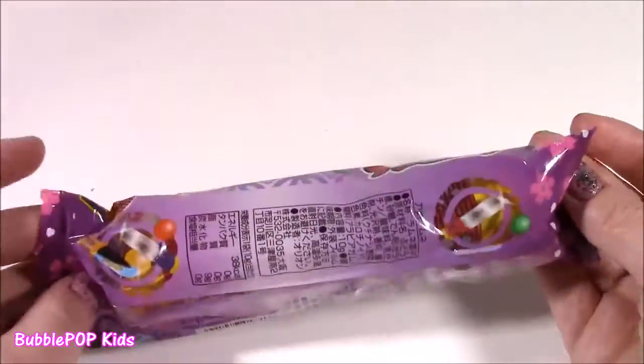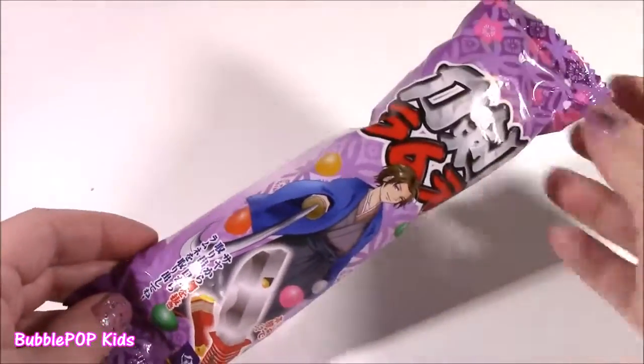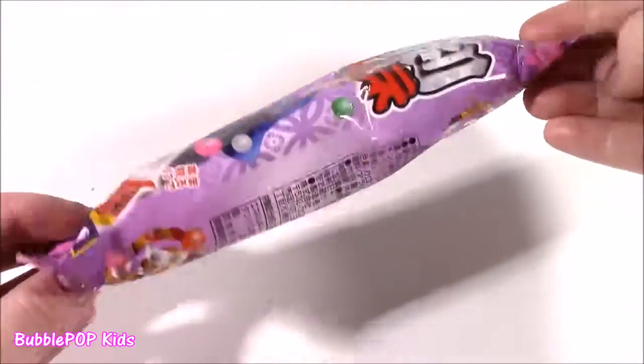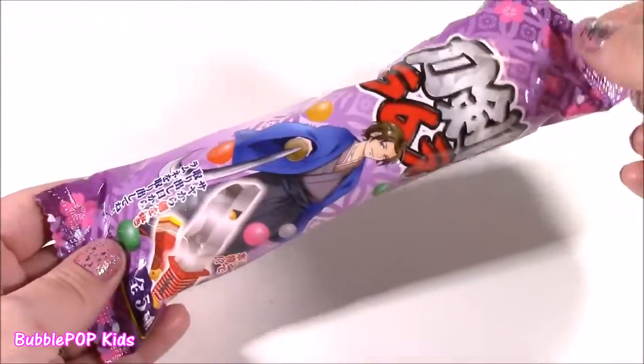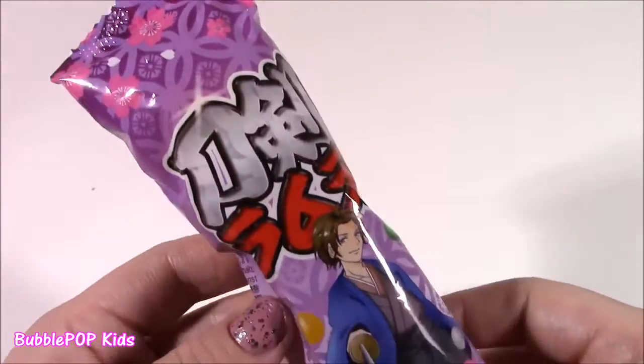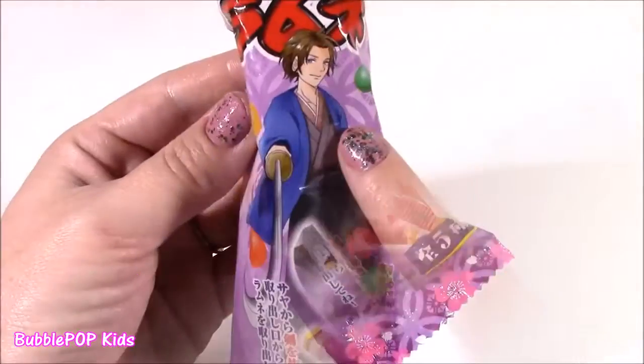I found this bag. I am not even sure what it is. It kind of looks like a comic book or anime character. And I think this is some kind of Japanese candy. I was in the candy store and they have an international aisle. I picked this one. This guy just looks super awesome.